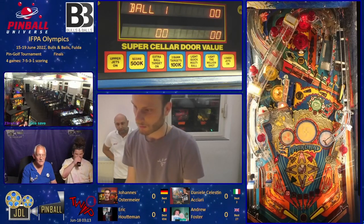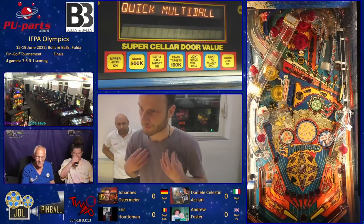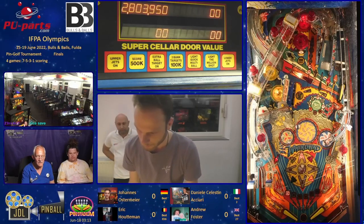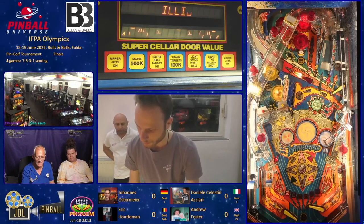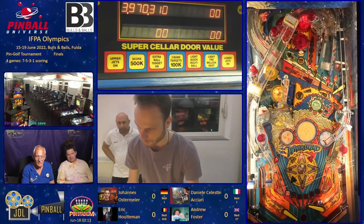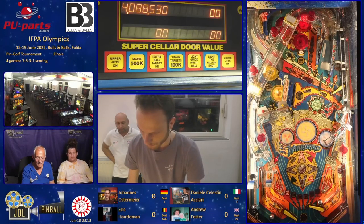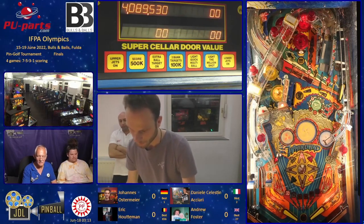Okay, so that's lock one. Danger. So now he has to complete the rest of the direction targets. He's on. Quick multi ball. You can keep sending it around and sending it up the ramp for millions. He's going to try to get it onto that. Okay, so drains. So it'll be back to his normal strategy here.